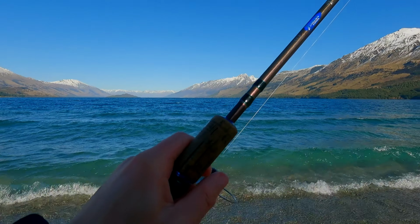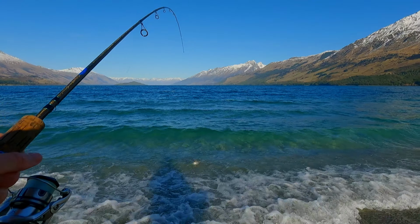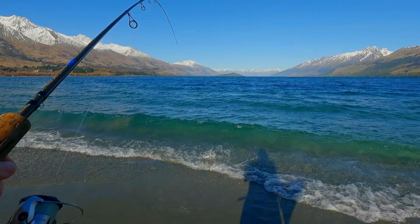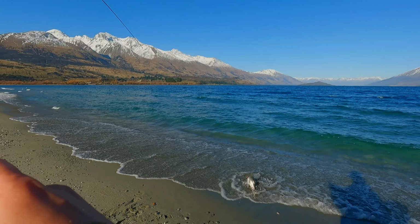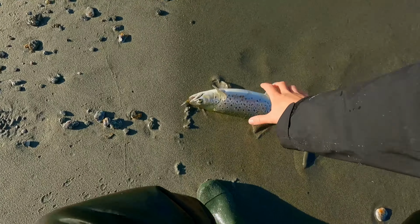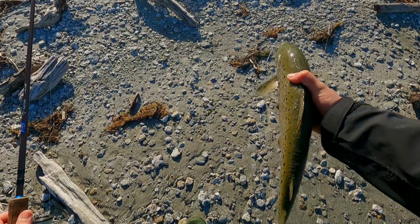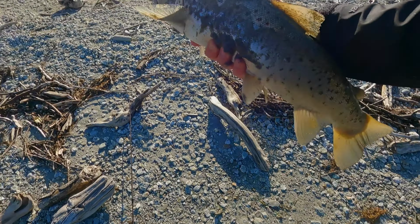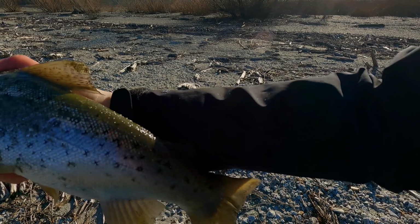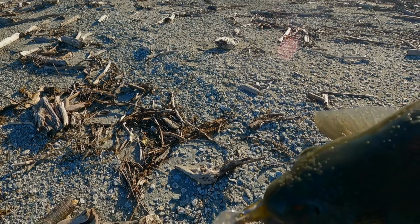We might use the net for this one. I'd hate to lose this double clutch. Actually, no, we'll surf him up. If we lose him, we lose him. And there he is. That is a mighty fine trout in my book. I know they get much, much bigger here, but that is beautiful to me. Awesome, absolutely inhaled it.